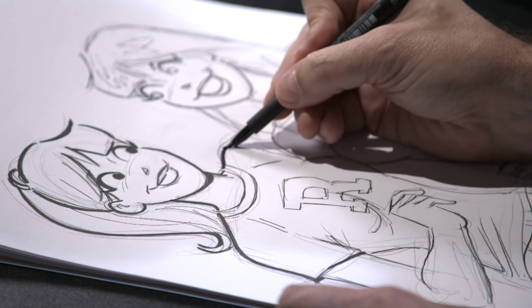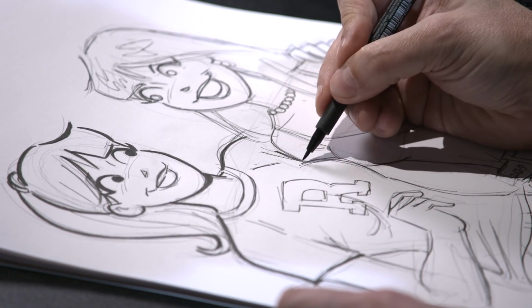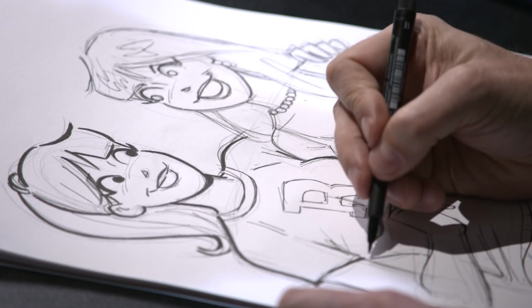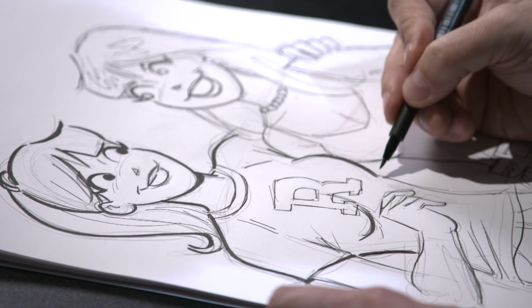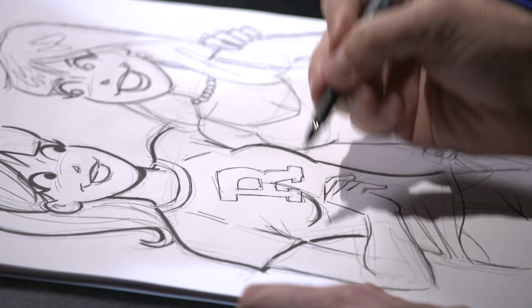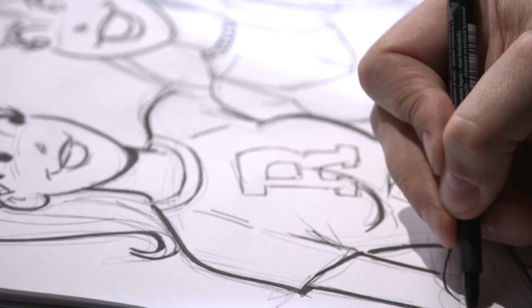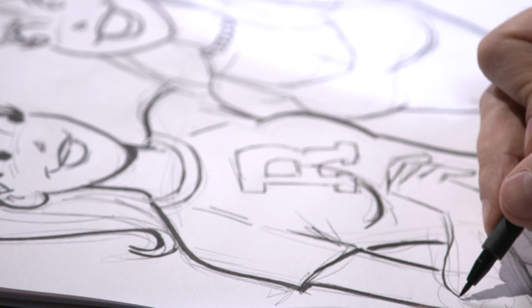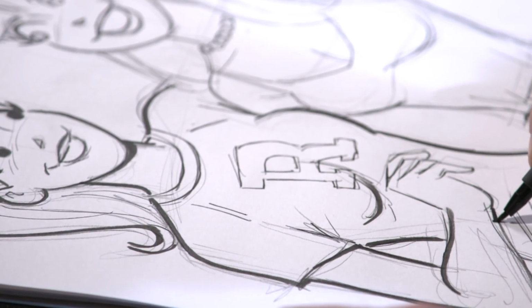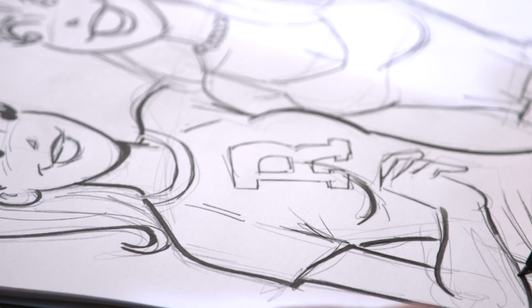From beginning to end, a cover could take 5 or 6 hours, depending on the amount of detail. Could be a day's work, half a day's work. Really depends on the detail of what's on the cover. Some lines I go over with the brush to make them thicker. Some lines, like the little lines in her face and the lips, I leave with the thin line that I did before.